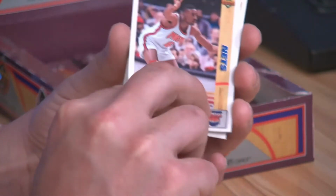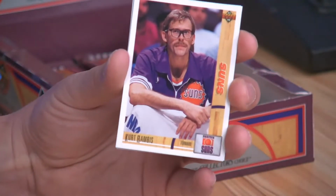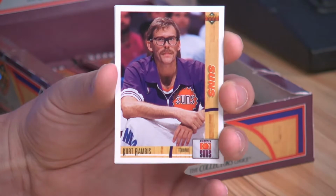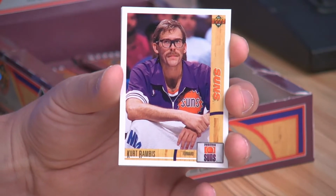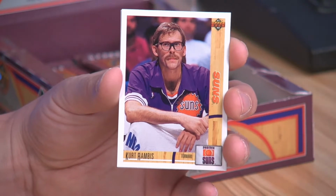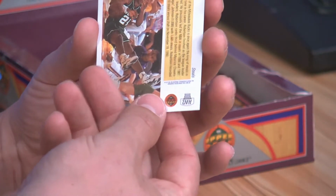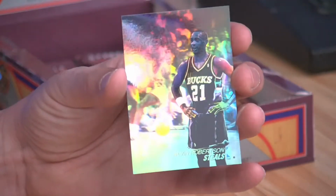A Roy Hinson. Nice. A Kurt Rambis. Can we just get a load of that stash? Nice stash, nice glasses. I mean, come on. Oh, here we go. We got it. We got it.